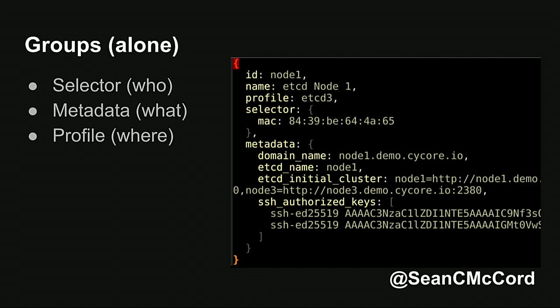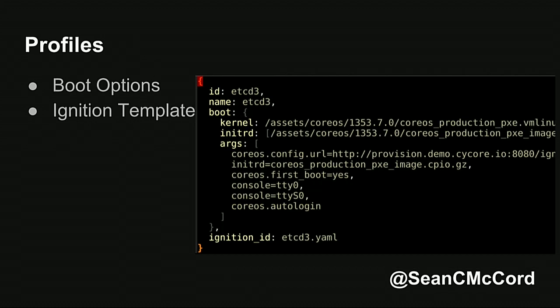The metadata, which is core to this piece, allows you to define key value pairs which will be plugged in later to the ignition templates. So in this case, we define this group as node 1, and we have the specific MAC address for node 1 here, and plug it into the config, and that's our group definition. And then we have a profile, which is pointing where do we find the config for this.